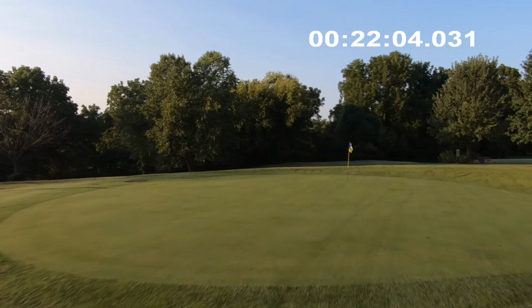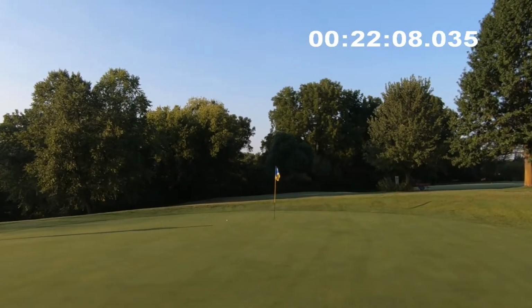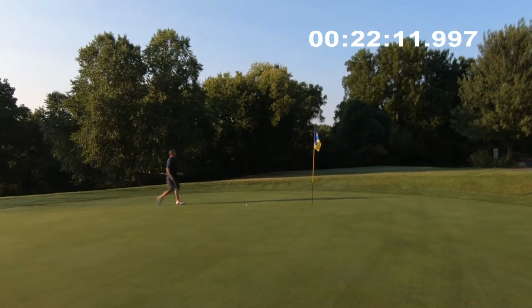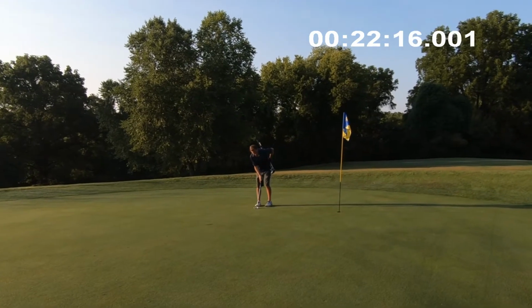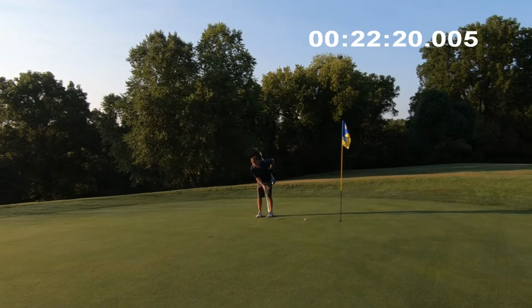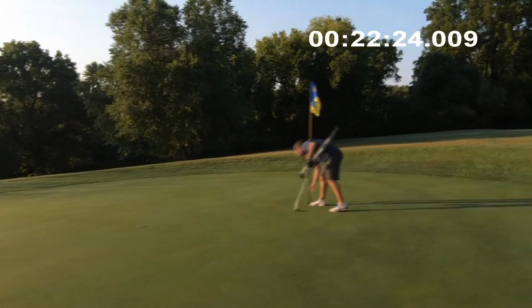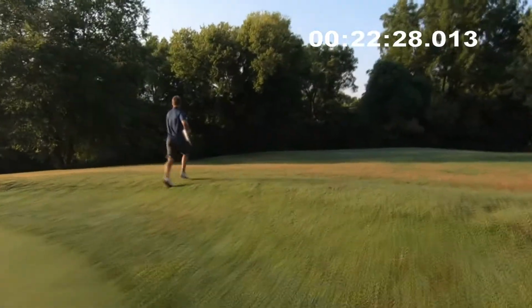Hold back there, get back there. He put a pretty solid chip on it, but unfortunately just missed the cleanup putt. So start off with a pretty disappointing bogey on the back.